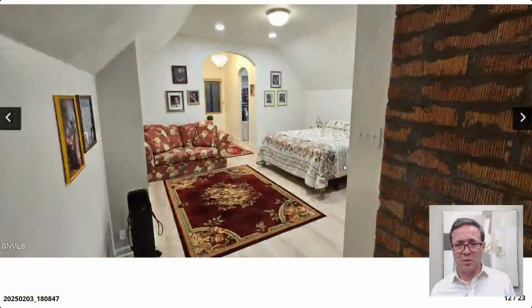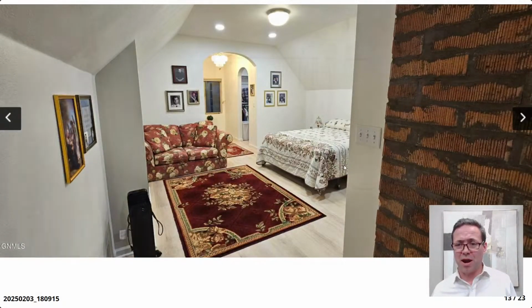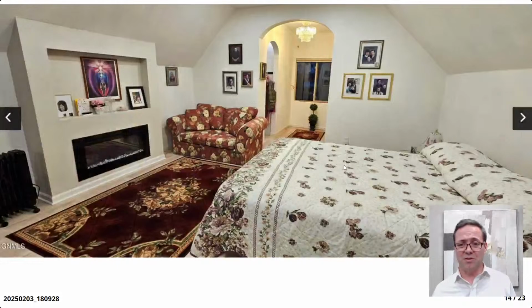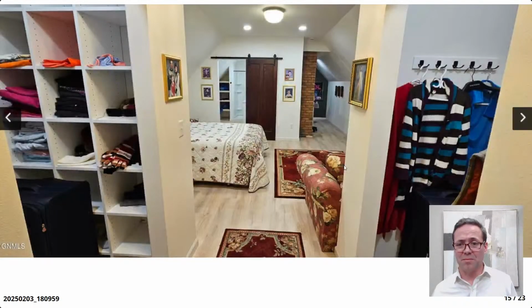Upstairs, you will be blown away with the upstairs. Beautiful suite, master, or I guess primary suite, all up here. So you go upstairs, and it is great. It's awesome. You're gonna just love this. The little fireplace up there, little cubbies, organizers. It's great.